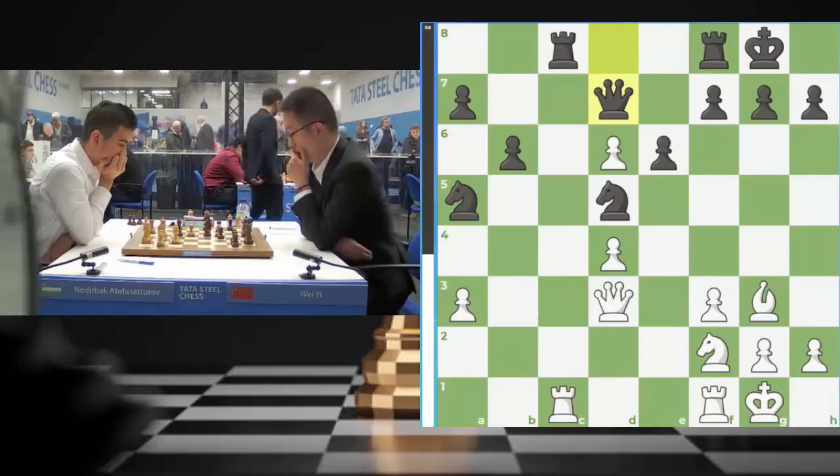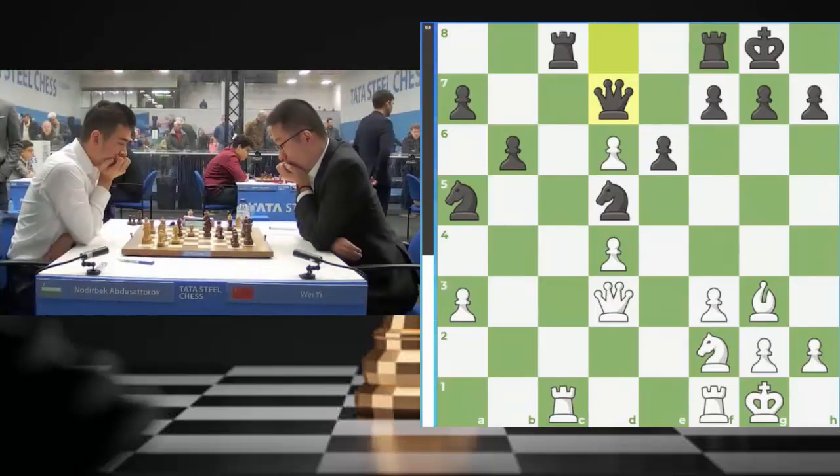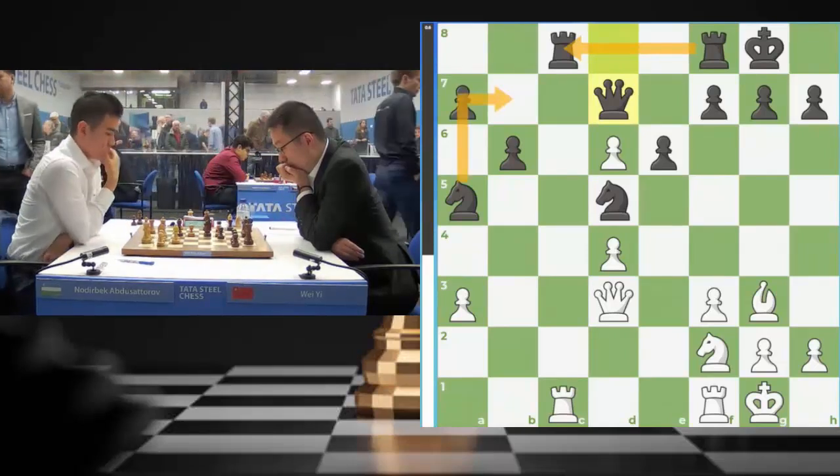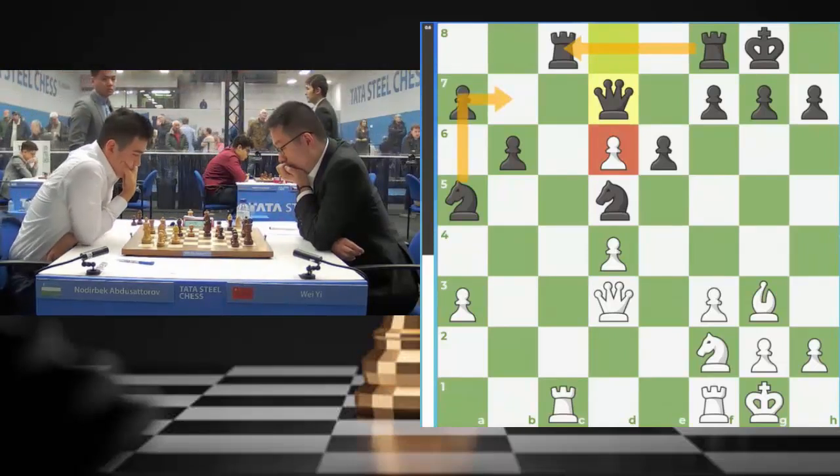The evaluation bar doesn't judge. It might as well be the best move in the position. You're connecting your two rooks. You're also always threatening the knight to jump back to b7, eyeing the d6 pawn.